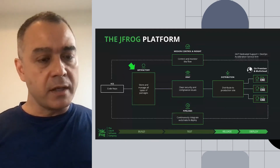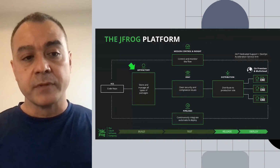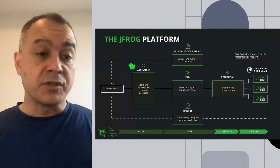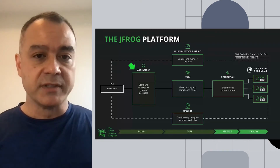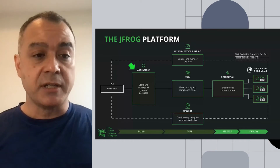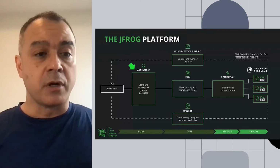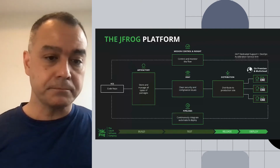The next product that a lot of people are familiar with is our JFrog Artifactory product. This is the server that hosts your software packages, things like Go modules, maybe Java jar files, maybe Docker images. So once you build your software, you package it up, and you deliver it to Artifactory, where Artifactory can serve it to maybe your customers or your development teams.